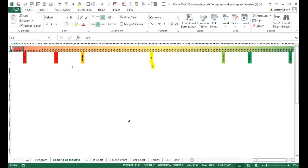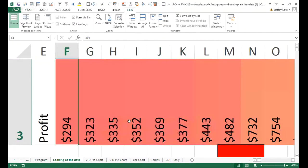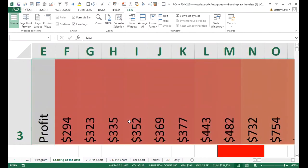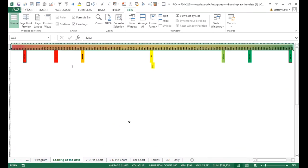For example, these cars in the red over here, the cheapest car, the car that we made the least amount of profit on, 294, 323, 335. Each one of these numbers represents a particular profit. We go all the way to the high end of the scale. We say some cars we sold, we made $3,000 on. That's a lot of money. But somewhere in the middle, there's going to be a median, and that's the value here in yellow.